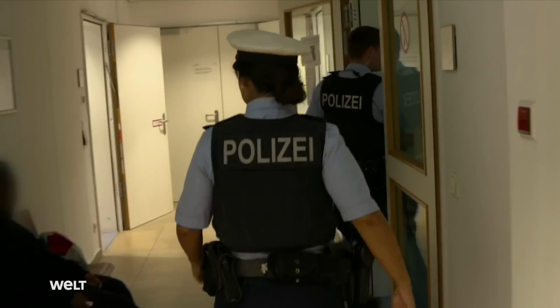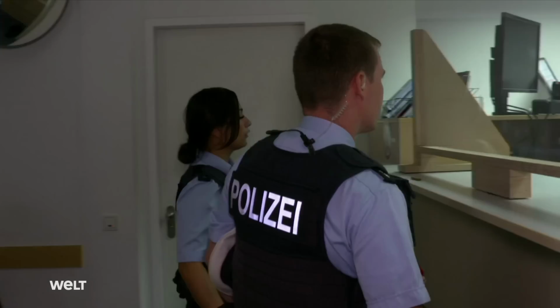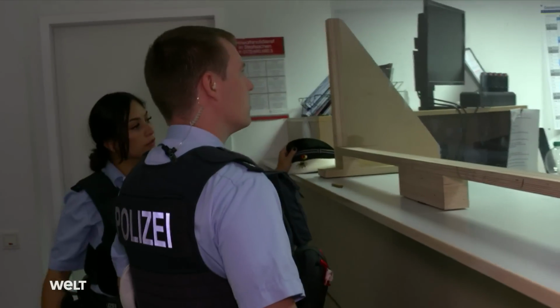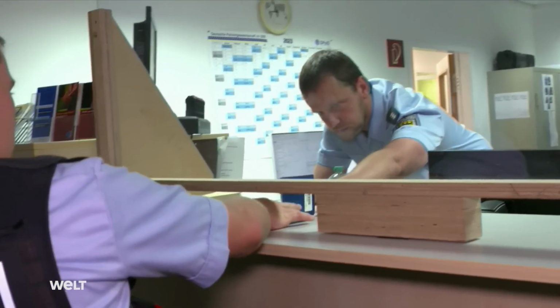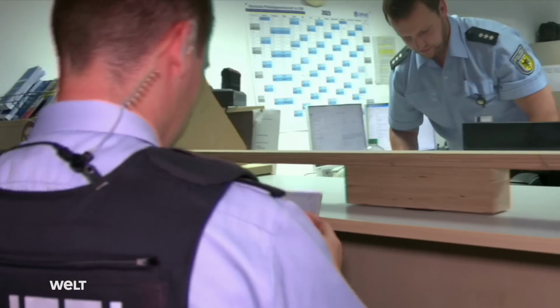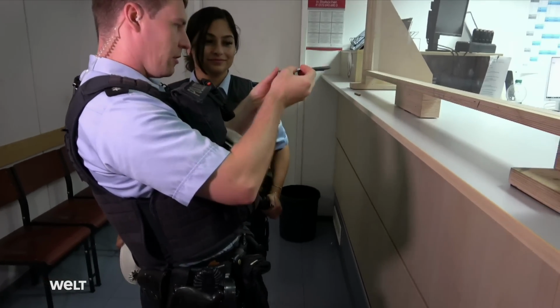Morning. The 2 federal police officers were called to the station guard. What have you got for us? We just picked up a female person. We found this during the search. A fake Swiss refugee ID. Yes, I can see that just by holding it against the light.